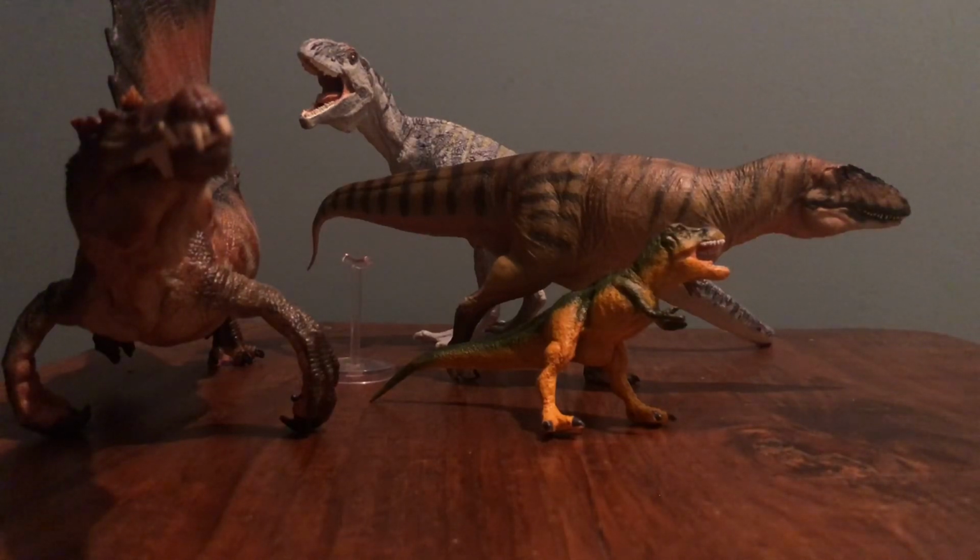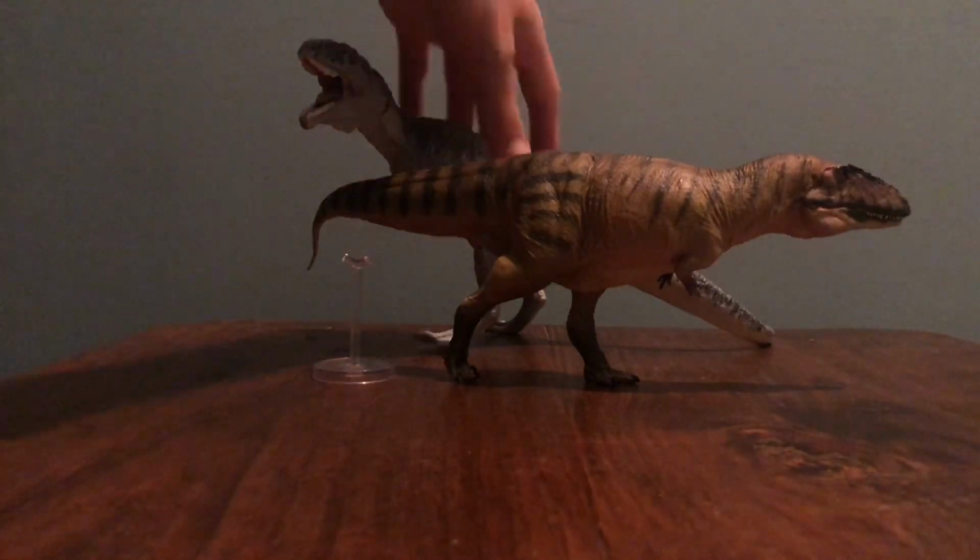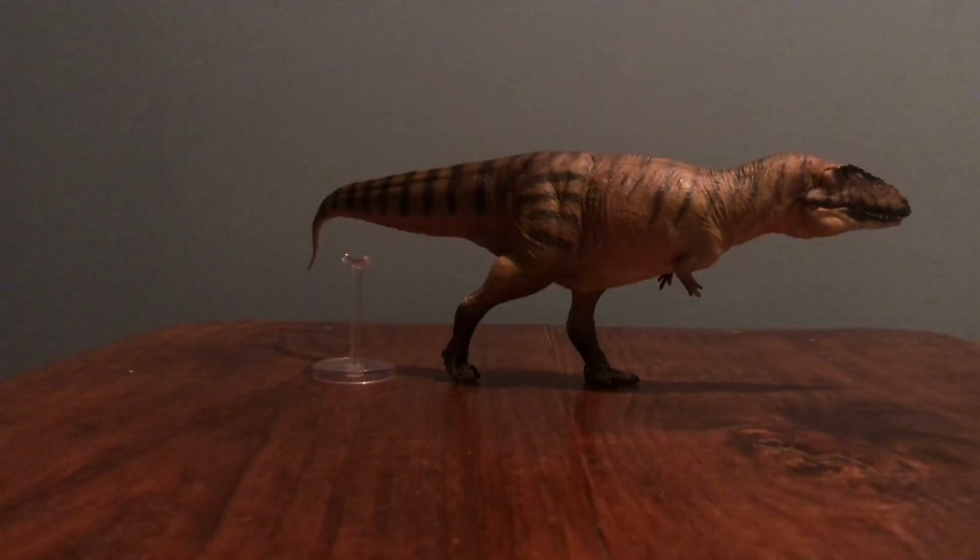And when comparing Carcharodontosaurus specifically to T-Rex, one of the major differences is the teeth. T-Rex has teeth more designed for crushing, while Carcharodontosaurus and Giganotosaurus have teeth more designed for ripping or tearing flesh. But yeah, so that's the information about the animal over. So now we'll go into just the review of the figure itself.